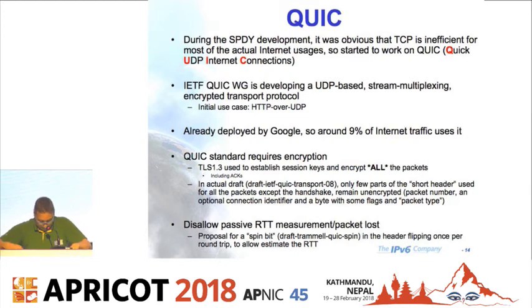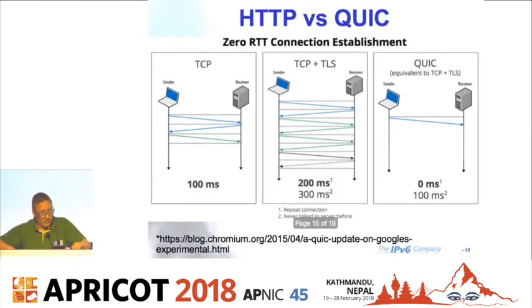This allows passive RTT measurements and packet loss detection. There is a proposal, because encryption is a bad thing as you cannot do measurements. So there is a proposal for what they call a spin bit to be able to do those measurements, okay? So that's one of the drawbacks, but probably it's going to be sorted out. This is a quick comparison between TCP with TLS, and QUIC.